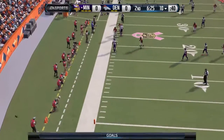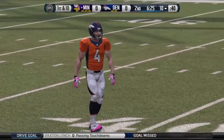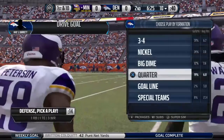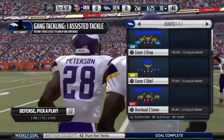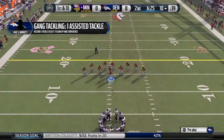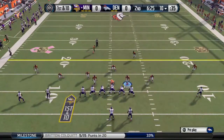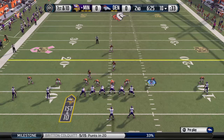That beautifully executed punt now really will help out this defense, forcing the opposition to start the next drive inside the 10. The Vikings, I have to wonder, where are they going to be mentally after that last drive when they were moving the football only to give it away on an interception? How are they going to be out there on this possession?